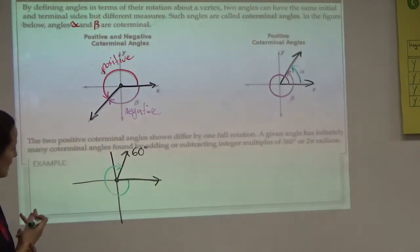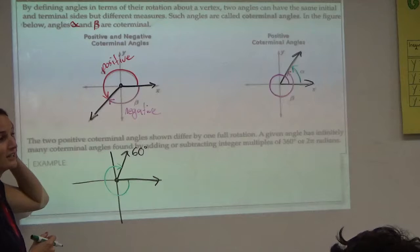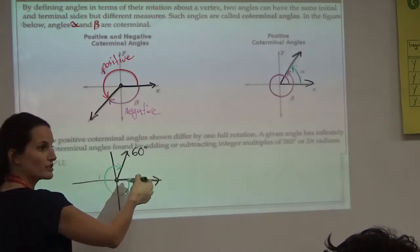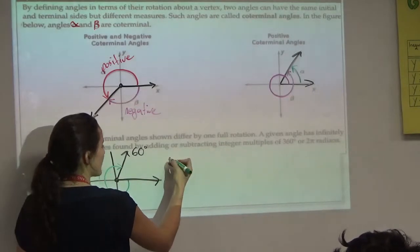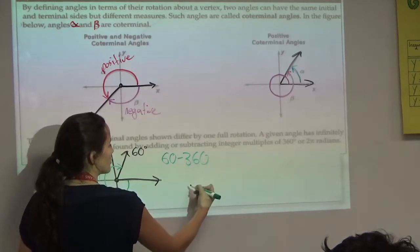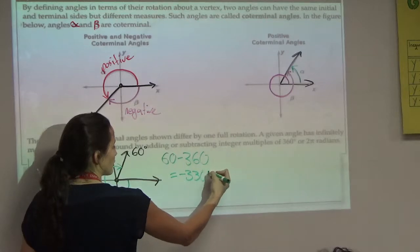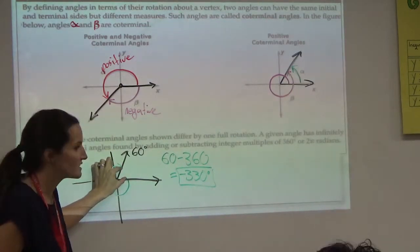Chime, do you know how many degrees that is? Negative 300 degrees, because think, the total circle is 360, and this piece is 60. So one way to think about it is saying 60 degrees minus a full circle, 360 degrees, would get us to negative 300 degrees. Or you can think about it as what piece is left.